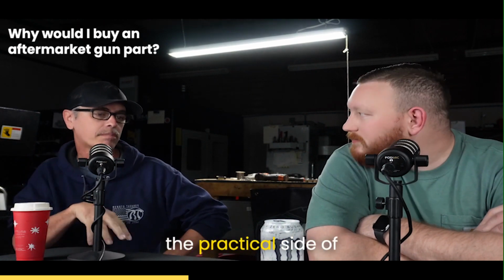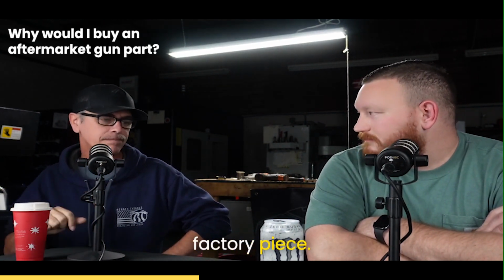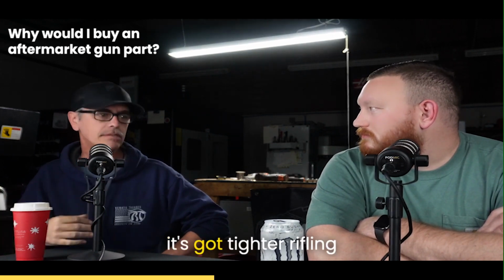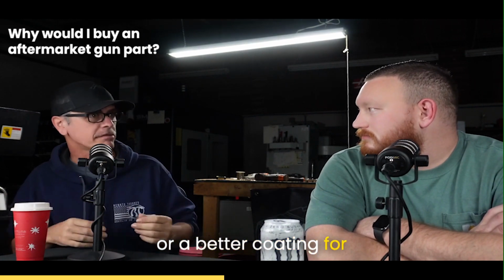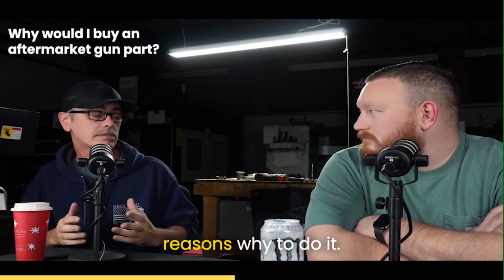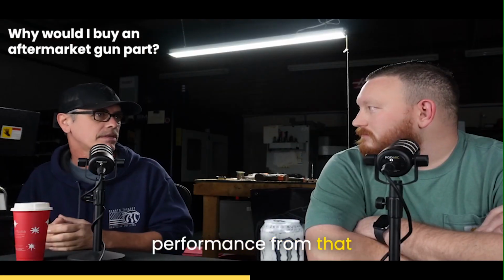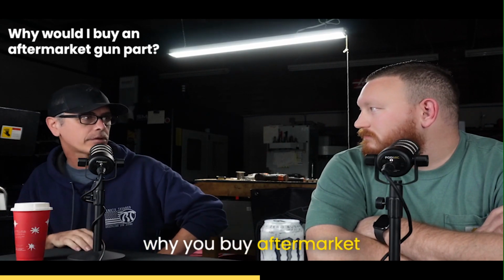And then there's also the practical side of it. You want something that performs better than a factory piece. And usually an aftermarket part that performs better is made to a different standard. So it's got tighter rifling or tighter tolerances or a better coating for friction resistance, that sort of thing. So you've got choices, reasons why to do it, whether it's strictly cosmetic or it's a performance upgrade. You get better performance from that piece. So that's two of the reasons why you would buy aftermarket components.